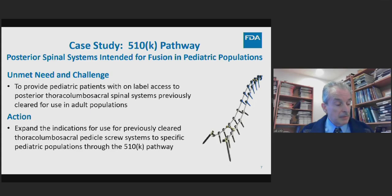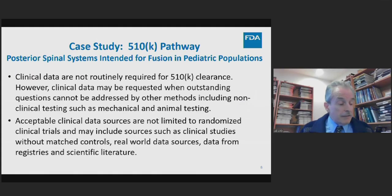to treat pediatric patients. For 510Ks, we typically need performance data to demonstrate substantial equivalence to a predicate. As I mentioned, this starts with non-clinical data. And when these are not adequate, FDA may request clinical performance data. It's important to realize that a request for clinical data does not automatically mean a randomized clinical trial.